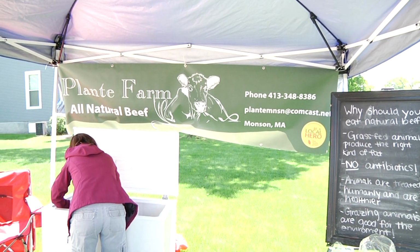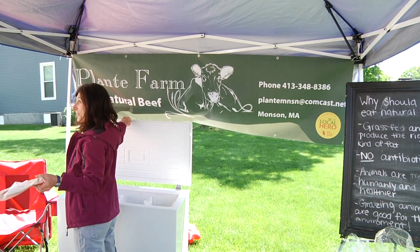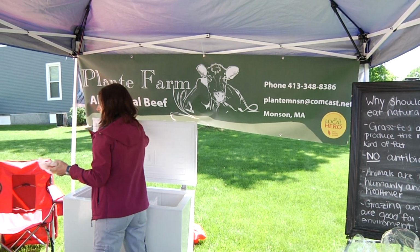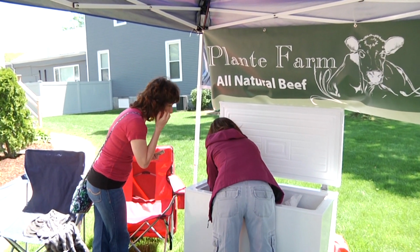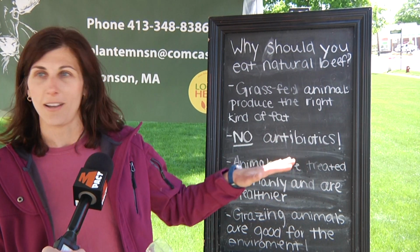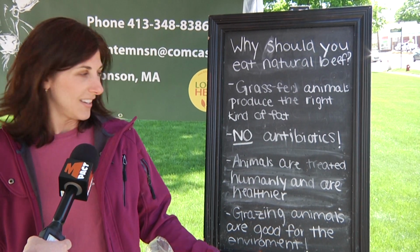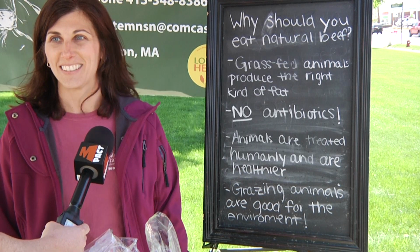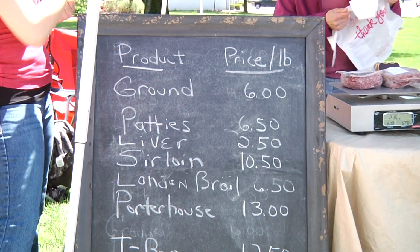And where's the beef? Well, it's actually found right in Munson from the plant farm. We are selling natural beef. We rent a farm and our beef has no hormones, no antibiotics. We think it's a pretty good product. People have liked it. Grass-fed beef has more omega-3, so that's always a good thing. Our animals are allowed to freely graze, and when they graze, that is good for the environment.